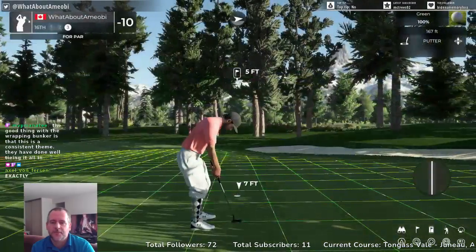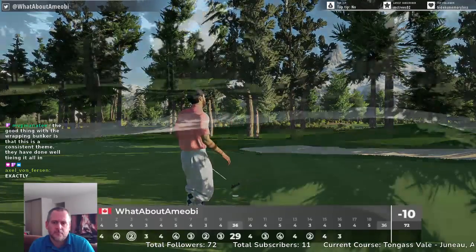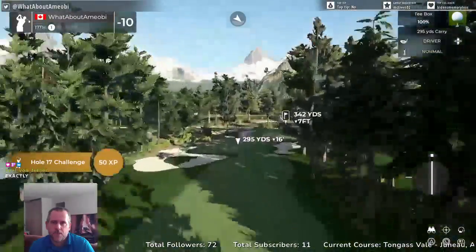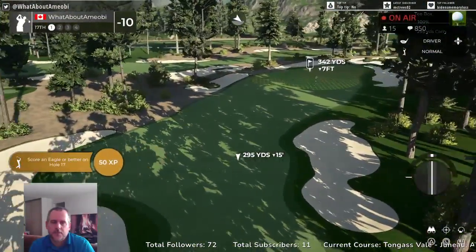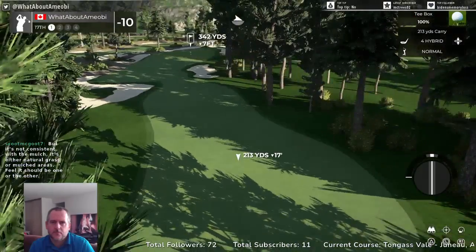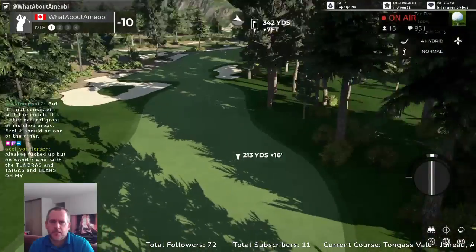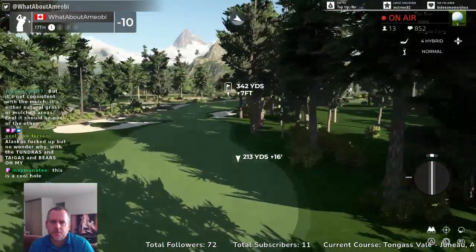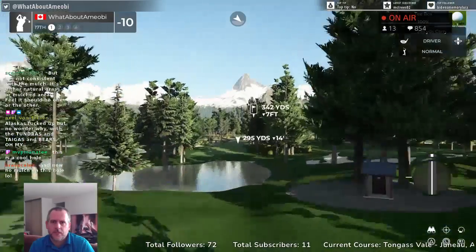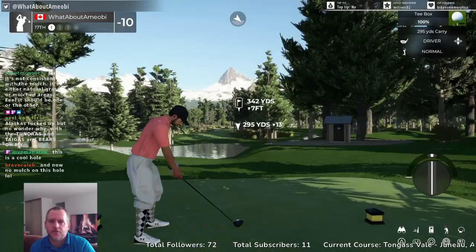Oh, hedge burner. Okay. All right. Potentially drivable par 4, so we're tight. Might be just a hair too tight. I think these trees are maybe a bit too close to the fairway. I get what you're going for here, but the layup looks almost harder than hitting driver, so I think I would just hit driver.